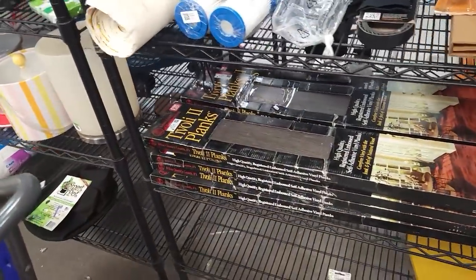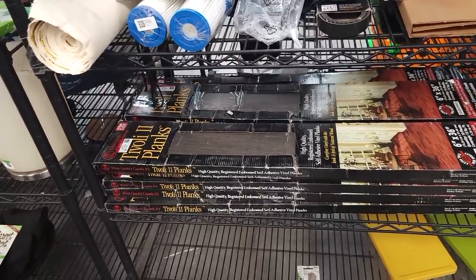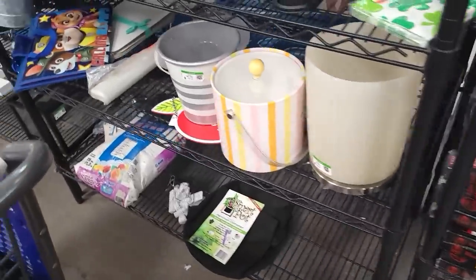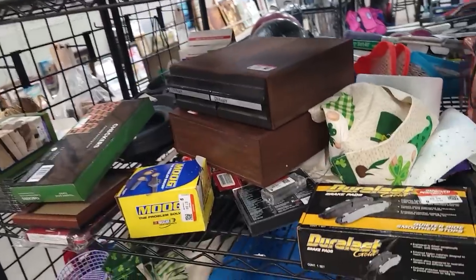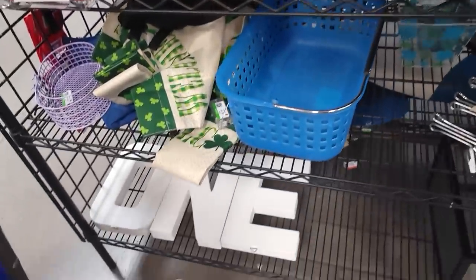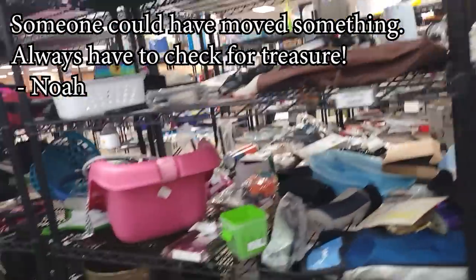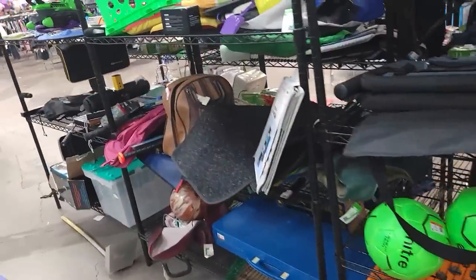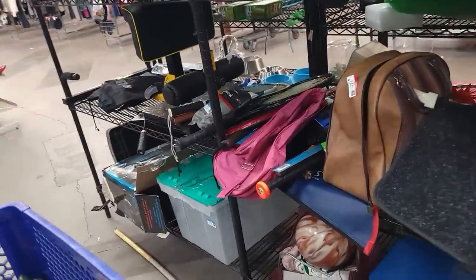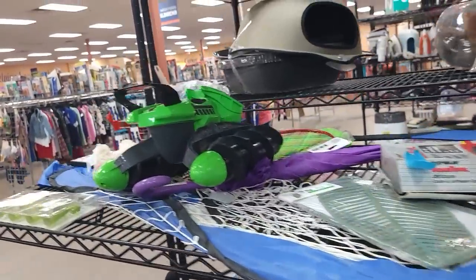Look at that flooring. There's probably enough there to do a little bathroom, right? Maybe. Maybe not. I see nothing else. I look through every single section because you never know when something got moved, displaced, or is just cool and out of your niche, but you gotta have it.